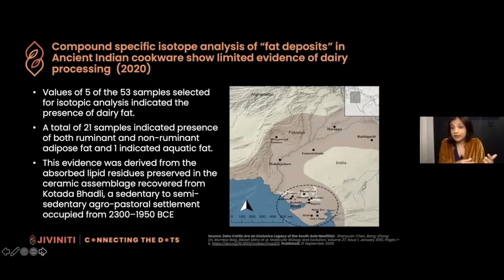Values of 5 indicated presence of dairy fat. That's less than 10%. A total of 21 samples indicated presence of adipose fat, which basically means it's not dairy fat, which is a secondary exploitation of bovine animals we see in history, but really adipose fat from the flesh, indicating that perhaps these were remains of both ruminant and non-ruminant animals that might have been had by early humans in South Asia.